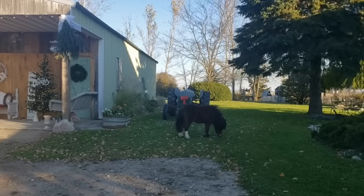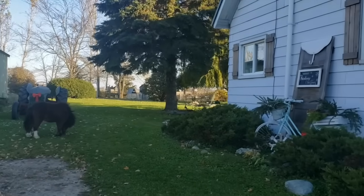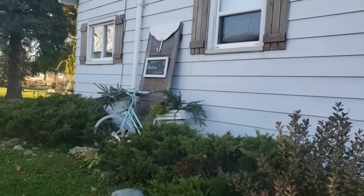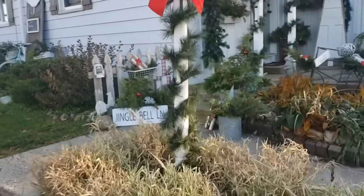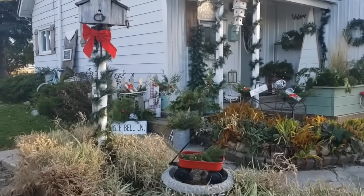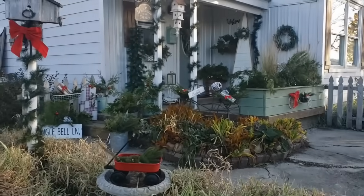Tucker's out here eating this morning. We got everything decorated up. Got our old bike decorated up and ready. It's gonna be out here today, but we don't have any snow yet. Thankfully, Northern Michigan does, but we don't yet.